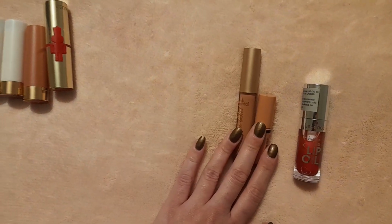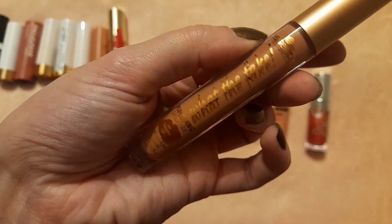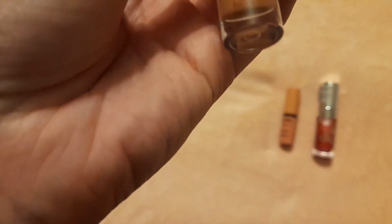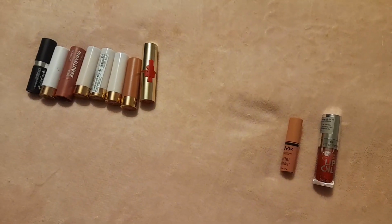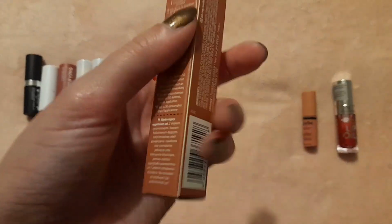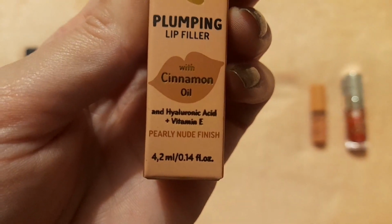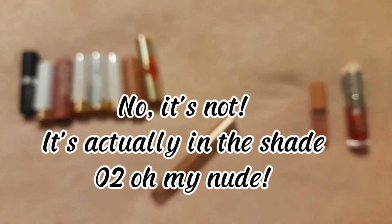Moving on to glosses, I have two. This one is the Essence What the Fake in the shade. Oh, doesn't say the shade, does it? Give me a moment. So it doesn't say the shade, so I went and got the box. It's in the shade Pearly Nude Finish, if anyone is curious.